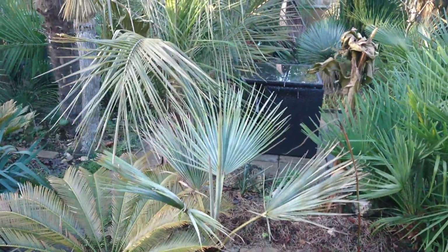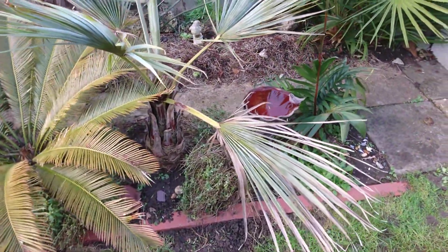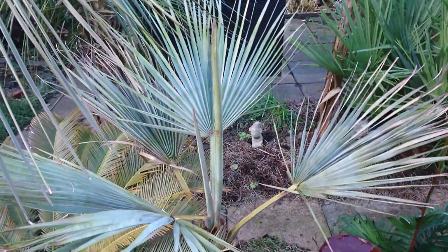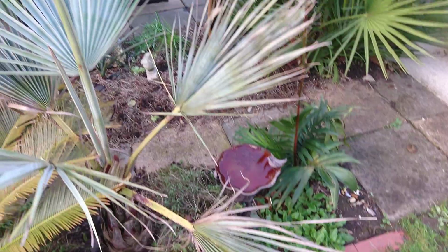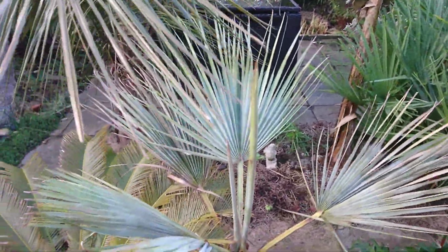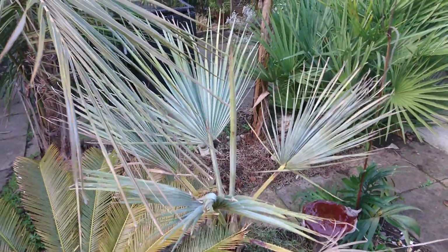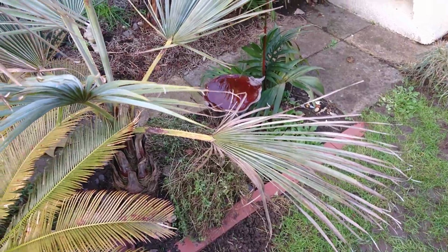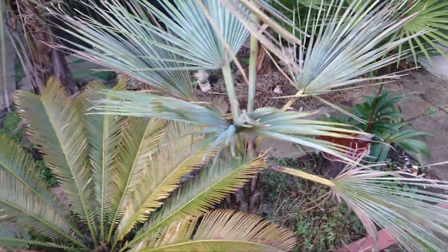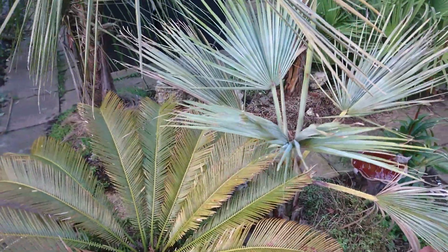Brahea armata. Again, some leaf damage, but it seems to be confined to the outer leaves, which are prone to suffer and to get brown anyway at some point. So if this is the only thing that this freeze, deep freeze and snow has done to it, I'll be over the moon actually. So hopefully this will be okay.